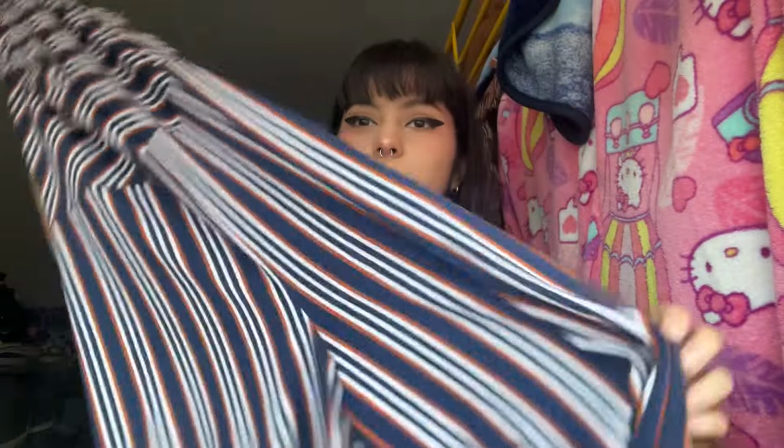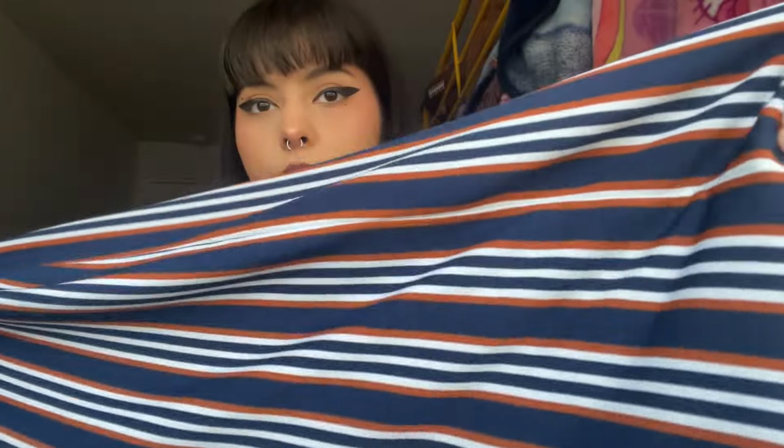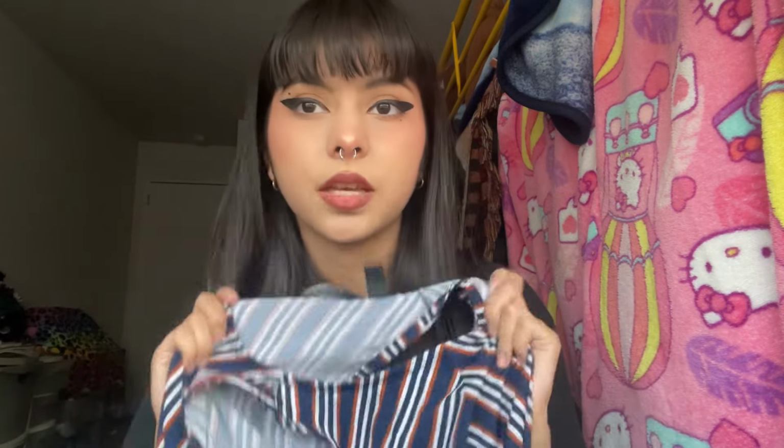It's just a romper, and it has blue, orange, white stripes going down. I don't know, that's the tag. I think it's French, but it's a size extra extra small. I thought it wouldn't fit me because it says it's a size extra extra small, and that's too small for me, but surprisingly it fits me pretty good.